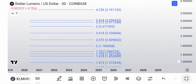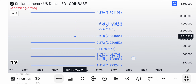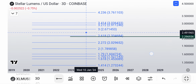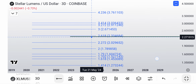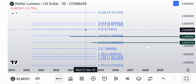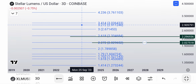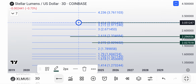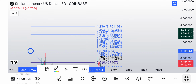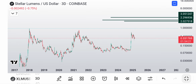So 215 to 235, look at that. That gets you right to the 2618. That's really good. So between the 2.272, the 2618, and we'll just say up to about $3 on the higher end right there. So that's kind of our target area, right? And I think that is super, super doable, and maybe even we go past that.